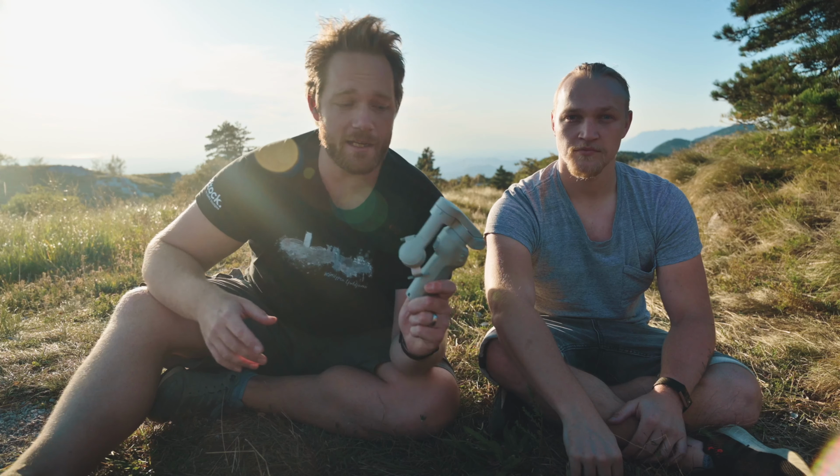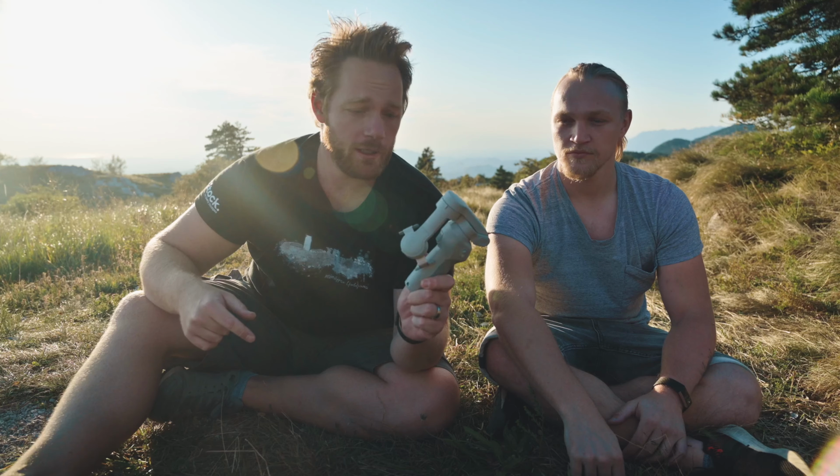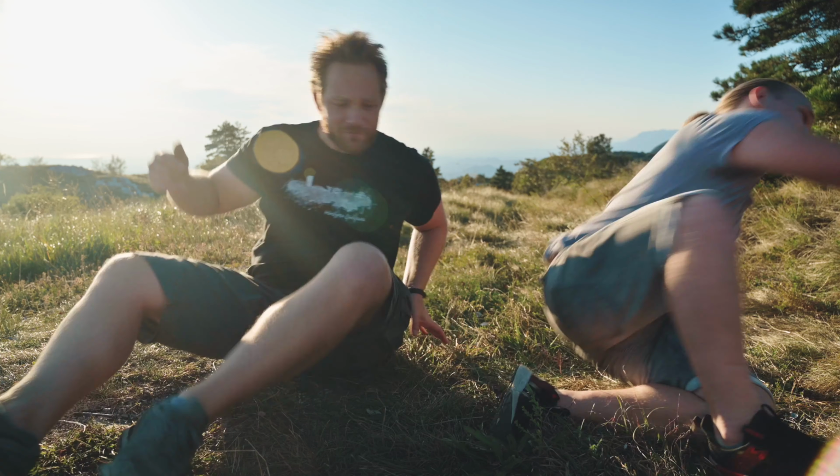Third thing is that for stock you want your clips to be between 5 and 30 seconds long and you want them to be stable. And that's why we'll use this guy. This is DJI Osmo Mobile 4, so that's how we'll get stable shots. So yeah, let's just go out and shoot.